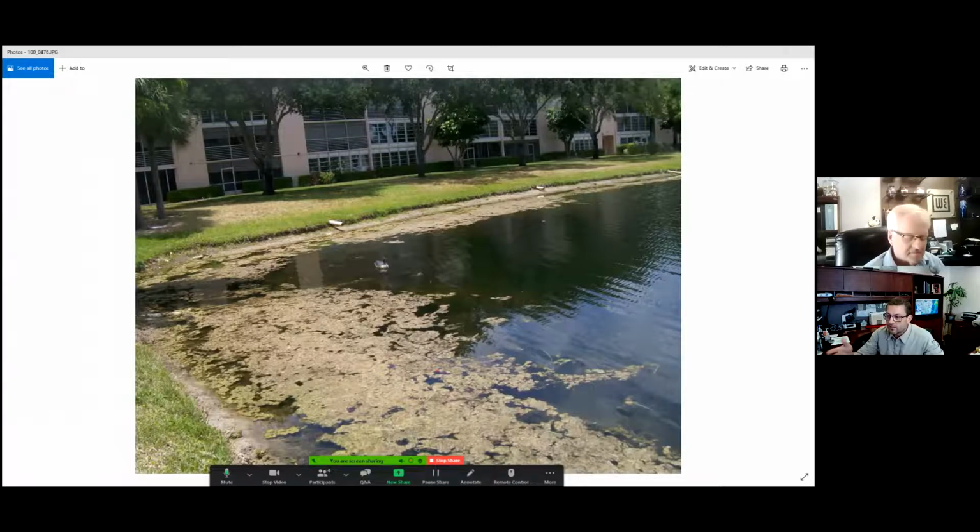These floating mats of vegetation we're looking at, this occurs as a seasonal oddity, I guess you would say. It's a seasonal occurrence. It's basically June through October, the warmer months of the year. We see this happen due to the aquatic submersed plants that exist below the waterline.